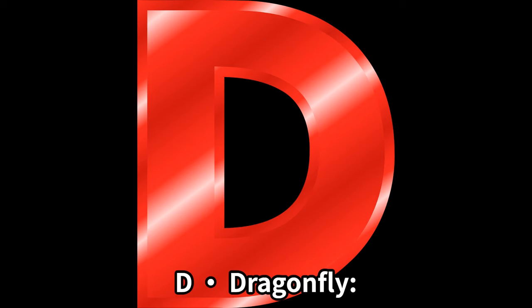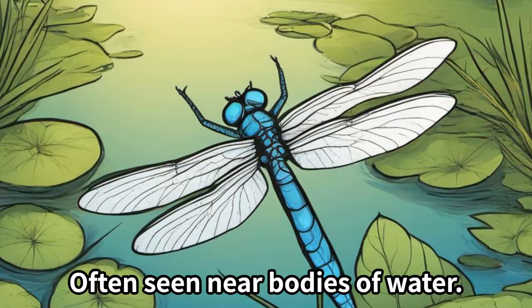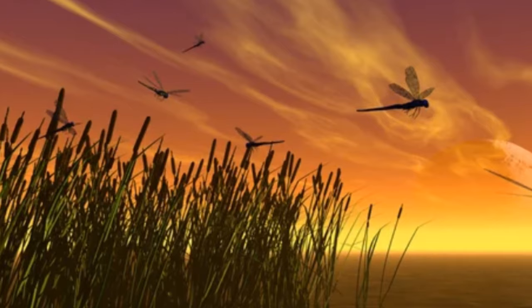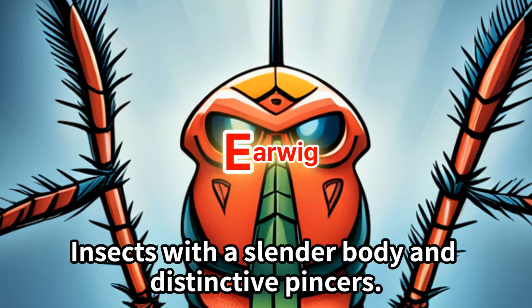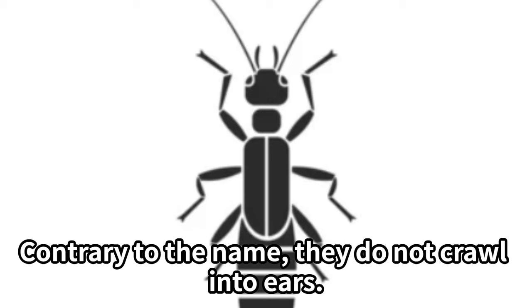Dragonfly. Insects with long, transparent wings, known for their bouncing flight. Often seen near bodies of water. Earwig. Insects with a slender body and distinctive pincers. Contrary to the name, they do not crawl into ears.